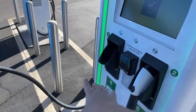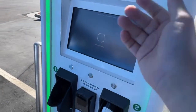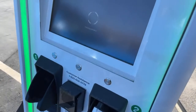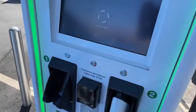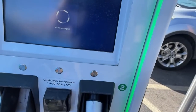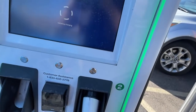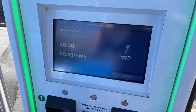Cable cooling has just kicked on. Authorized, initiating charging, contactors are clicking. We're at a 350 kilowatt station. We've ramped up to high-speed cable cooling, so the car's requested more than 50 kilowatts. Or I should say more than 125 amps, I believe, is when cable cooling ramped up to high speed. And will it work? Will it work?